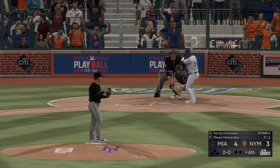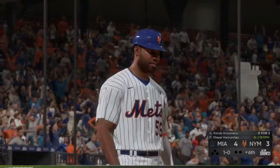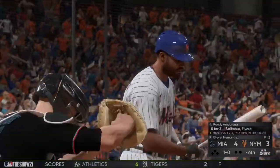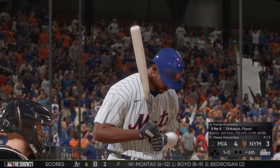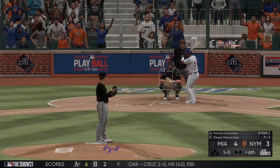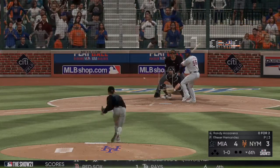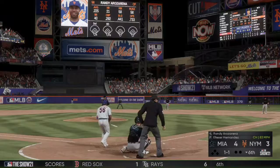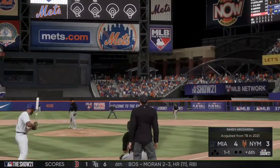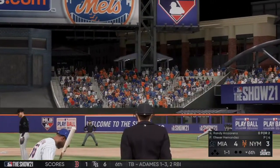In now, Randy Arozarena, as he'll watch a slider that stays inside for ball 1. He's 0 for 2 in the ball game so far. The 1-0 home. A swing and a miss, strike 1. And there's that sea of orange that's become such a common sight here at Citi Field. Those are die-hard Mets fans, and they're not shy about it.